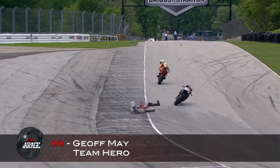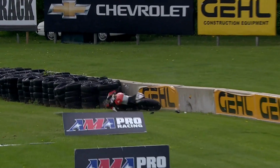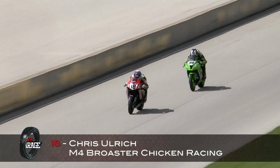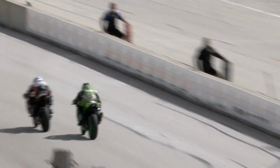Unfortunately for the 99 of Jeff May on that Team Hero bike, he made a mistake, fell off the motorcycle, and a big crash into the wall for that EBR. May was okay.